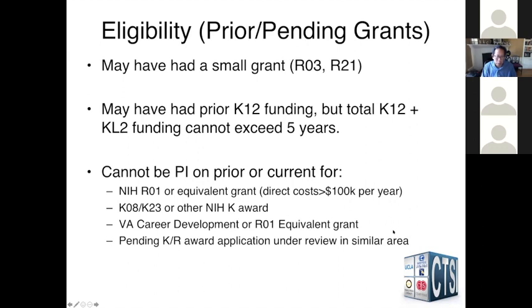I think that's pretty unusual. But if you're thinking about submitting a K23 and an R01 at the same time, I would stop to think about whether that's wise strategy no matter what. But if you really want to do this, it's technically possible if they're completely unrelated.